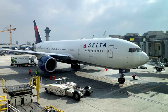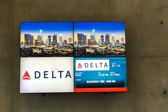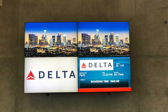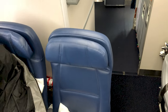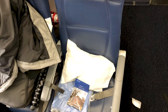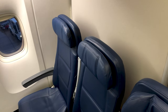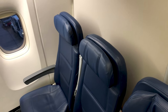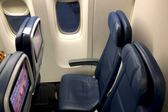This Delta 777 was in a 4-class configuration. There's the Delta One Suites, which looked fantastic, Delta Premium Select, Delta Comfort Plus, both those also looked really good too, and then the regular economy section. That's where we're at. In this cabin, there's 122 seats, with each seat having a 31 to 32 inch pitch and an 18.5 inch width.